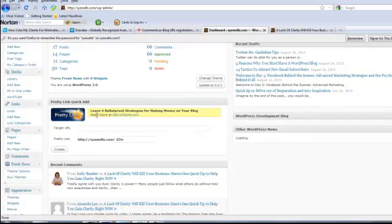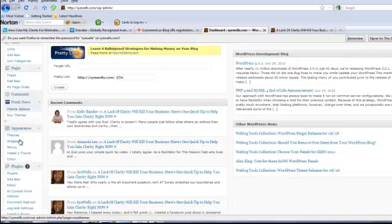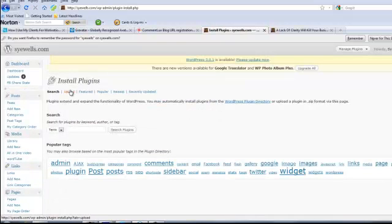And all you want to do from there is scroll down on the left-hand side under appearance, under your pages, what have you, you'll see this thing right here that says plugins. You want to click add new. Once you click add new, I've already got this plugin, but I'm just going to show you what you need to do. You're going to click the search button and search plugin. So I'm going to click Comment Luv, search plugin.